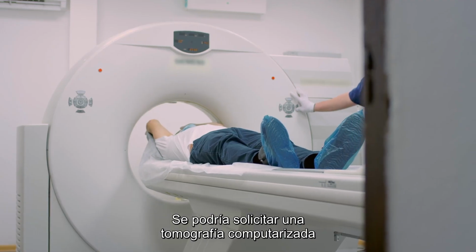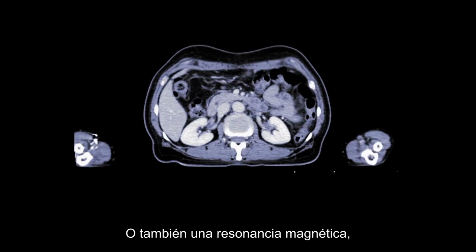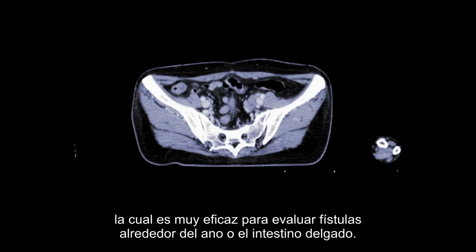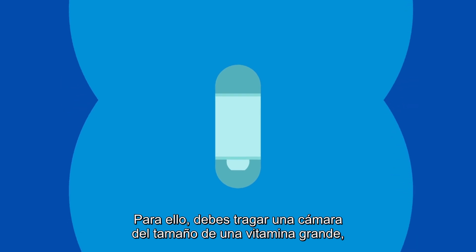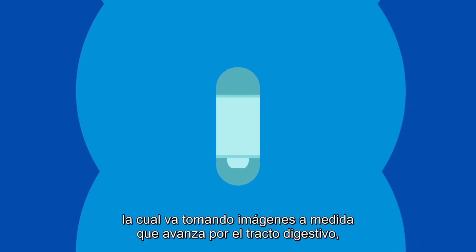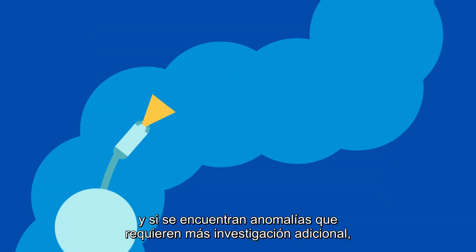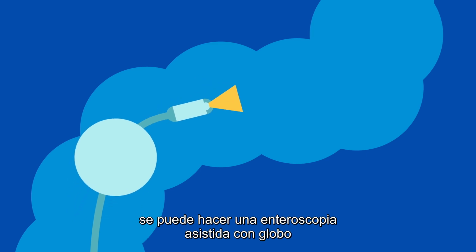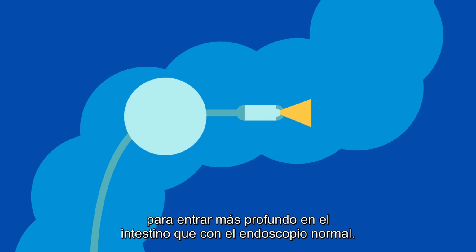A CT scan might be ordered for a better look of the bowel and all of the surrounding tissues, or an MRI, which is especially good for evaluating fistulas around the anus or the small intestine. A capsule endoscopy can be done. Here you actually swallow the camera, about the size of a large vitamin, and it takes images of your digestive tract as it travels through. And a balloon-assisted enteroscopy may be done to get further into the bowel than a standard endoscope can if abnormalities have been found but need further investigation.